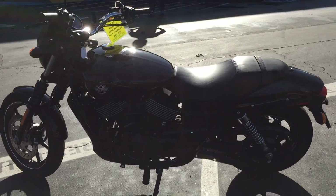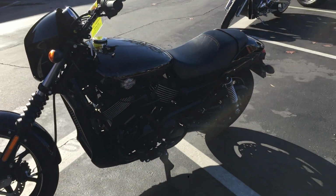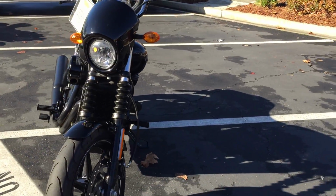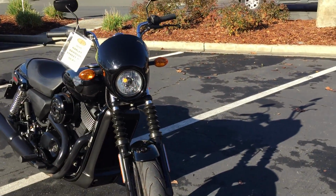This gorgeous 2015 Street 750, only $54.99. Liquid cooled, fuel injection. We have financing, we have extended service contracts.